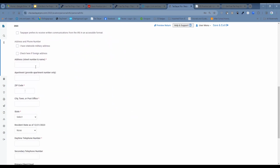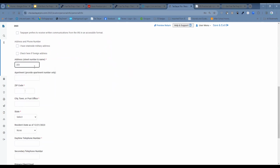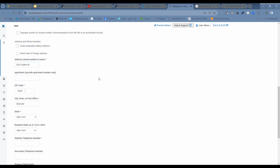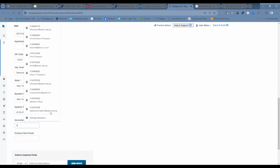So you can go ahead and scroll down and enter the address. That is found on that first page of your yellow form here. So it's going to be 230. And you can abbreviate, like South, you can put S, South Salina Street, ST for street. And then go ahead, it's going to be 13202. And you're going to notice that it auto populates. Just make sure that if it does auto populate, the city and the state are correct. And then the phone number on this one is 315-471-6677. She does have an alternative phone number you can call, so you can put that in there as well.